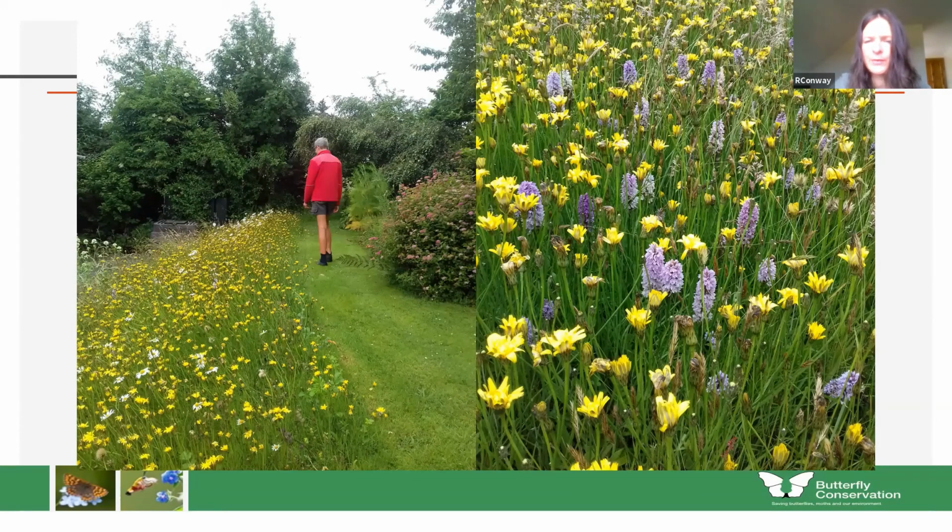Now I think it's about 3 or 4 years down the road now, but these are orchids. She has hundreds of orchids coming through her lawn. That's fabulous, isn't it? I mean, who wouldn't enjoy that? And it's much nicer than the cornfield annual mix, and it's really useful for our native invertebrates.